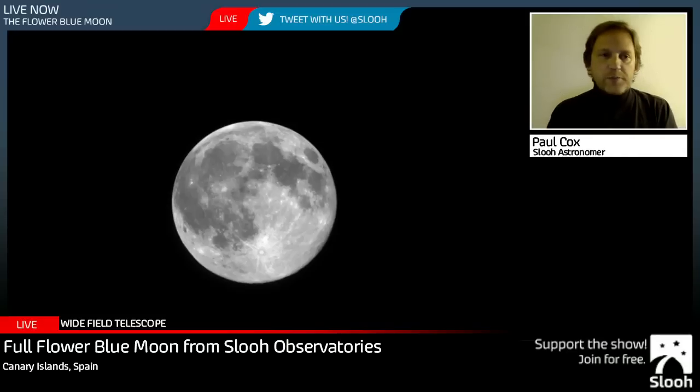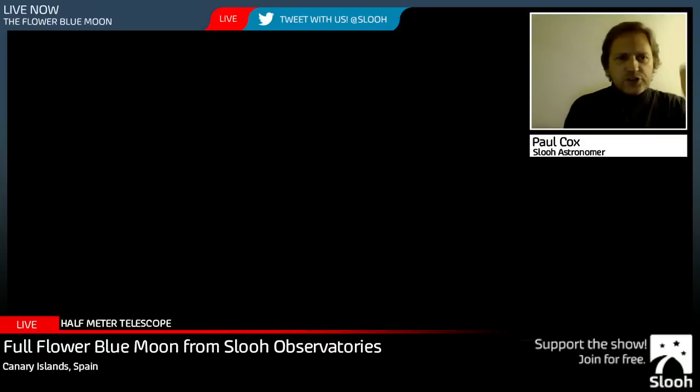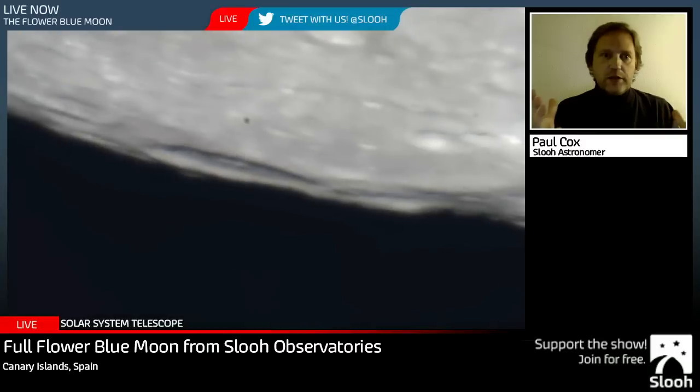And then we've got our special half-meter telescope view as well. This is going to zoom in a little bit more so that we can see even more detail on the moon. That'll be coming up shortly. There it is. And you can see there, it's just chopped off a little bit, just on the left-hand side, just as the image changes to the next one. But then we've got an extra special close-up view.